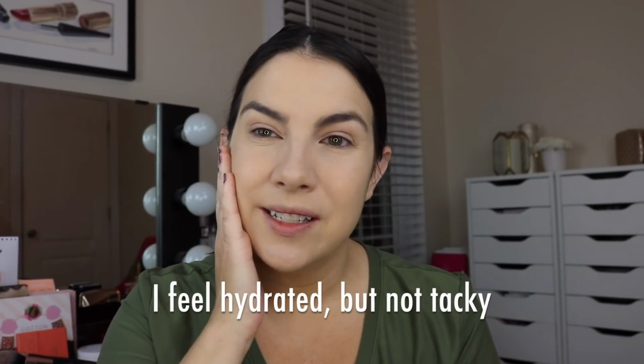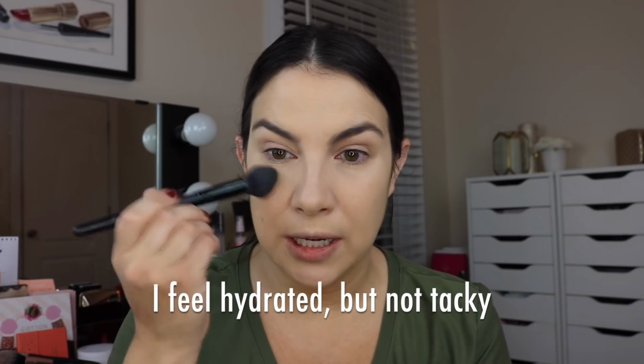The foundation continues to have kind of an in-betweener feel on the skin, like it's set, but it still has a little bit of a moisturized feel. Okay, T-zone set. I'm gonna click the cap into place. That's so satisfying. Thank you, Catrice.